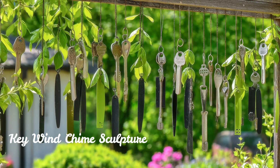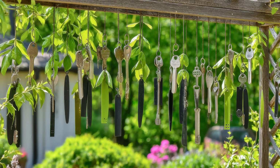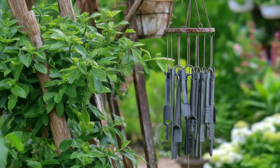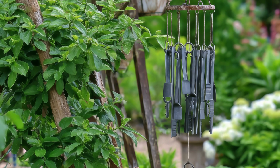In the quiet corner of a garden, where the breeze stirs the leaves and the scent of flowers fills the air, an enchanting sculpture sways gently, its soft metallic sounds blending with the rustling wind. This unique wind chime sculpture, crafted from a collection of old keys and flatware, hangs delicately from a rustic metal frame, creating a harmony of texture, sound, and art.